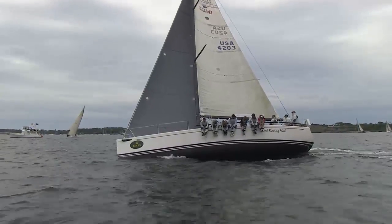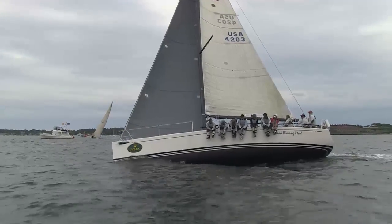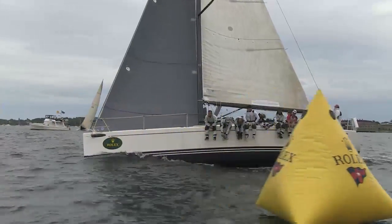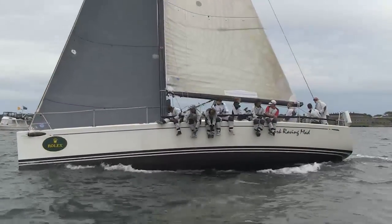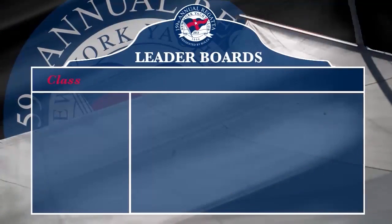The Swan 42s are one of the most competitive fleets in this regatta, which makes this win all the more impressive for Jim Madden and crew aboard Stark Raving Mad. Congratulations to the winners in all of the classes of today's Round the Island race, which will be scored separately from the rest of the regatta.